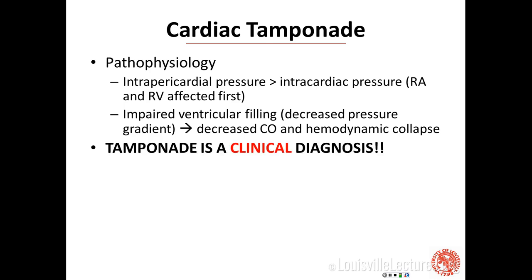But you've got to remember that this is a clinical diagnosis, so there's no echo test. There's nothing you can do that absolutely 100% cinches the diagnosis of tamponade besides your clinical diagnosis. That's evidenced by the fact that this woman was normotensive. 150 was her blood pressure. So if you just got that report over the phone, you wouldn't think she was in tamponade, but she was absolutely hypoperfusing at that pressure.